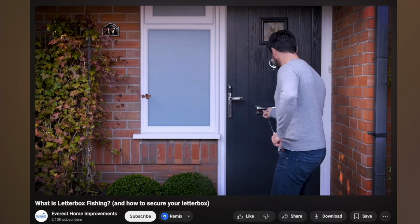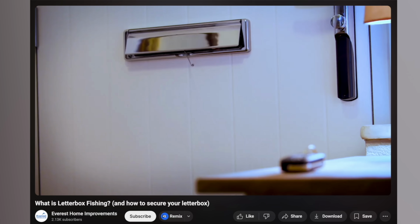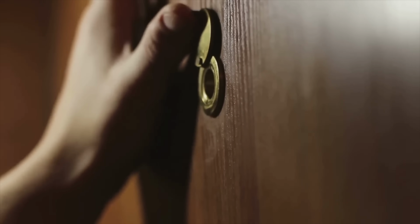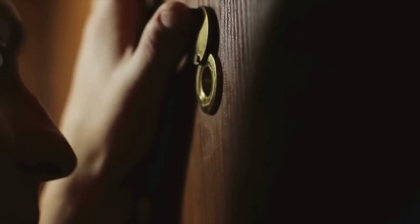Letterbox and door check. UK homes have letterboxes. They're often probed to see if keys are in reach or if there's movement inside. Your door furniture, your lock type, even your frame reinforcement tells a story.